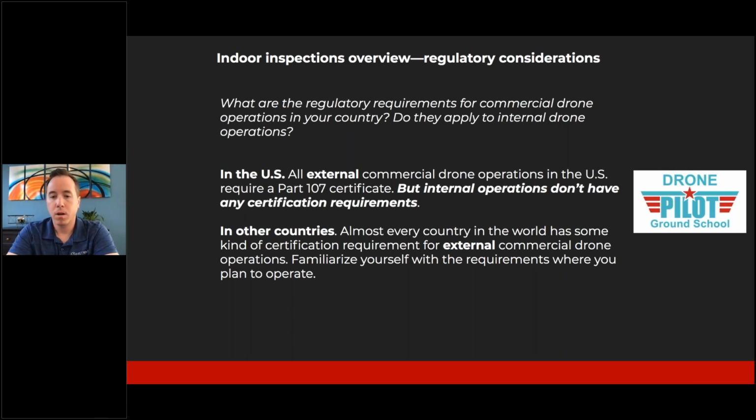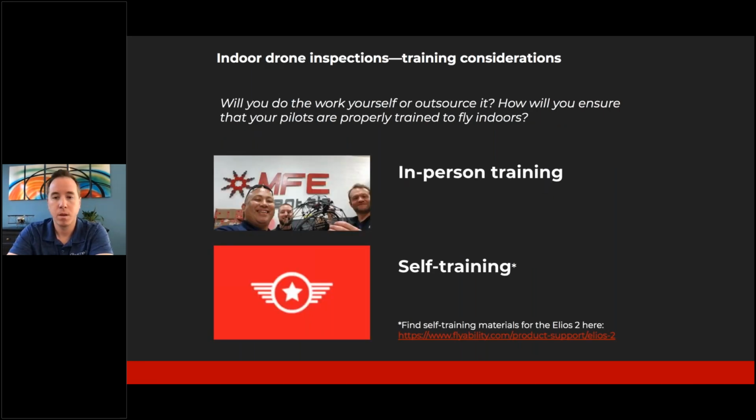And so that's a note on the regulatory considerations. But to take that a step further, it's one thing to have your regulatory certification. It's one thing to buy your drone, have your drone, and just pick it up and go for it. But we strongly believe that the trainings that are offered out there are valuable, and there's a few different ways that you can go about getting specific training on various technologies, especially the Elios 2, if you plan to insource.